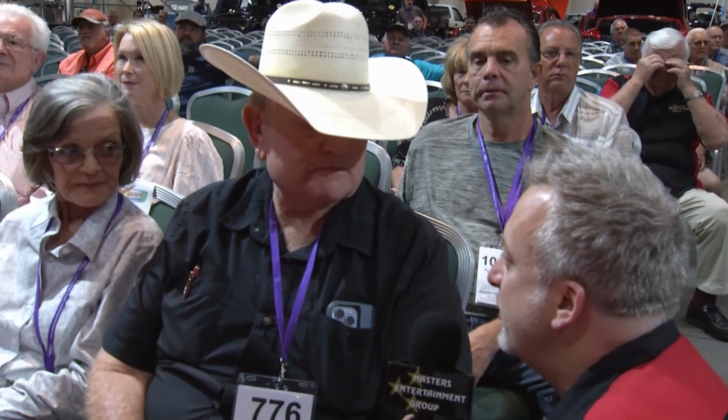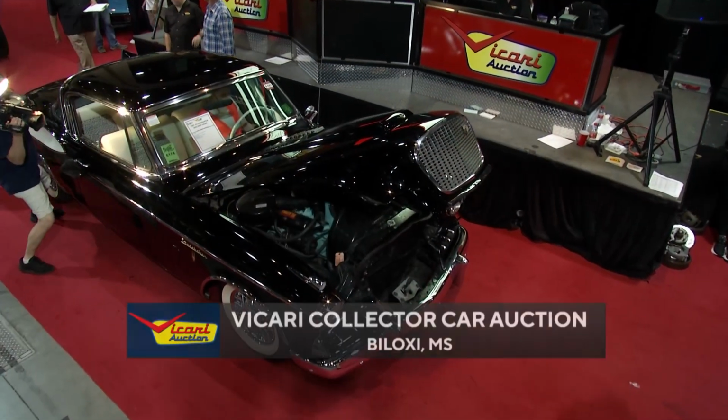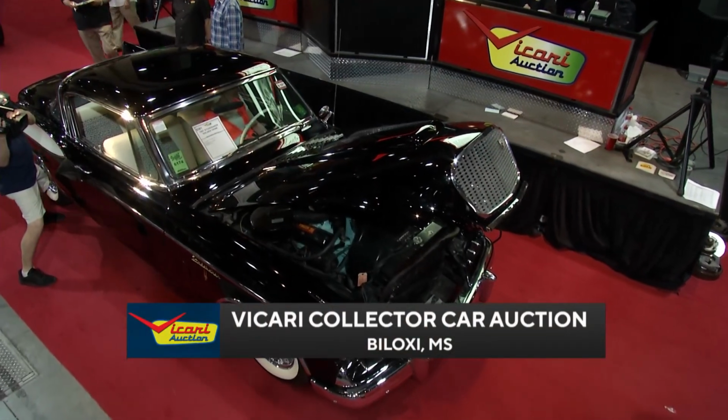If I was going to buy it without the foundation, probably about 11,000. What's it feel like knowing you can do that for such a good cause? Very good. It makes my heart, everything about it is wonderful. All right, what is our next item? Okay, that rare Studebaker is coming up next.